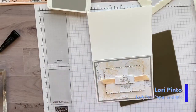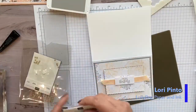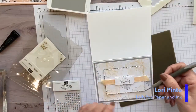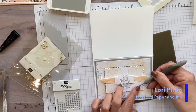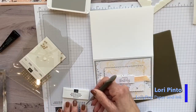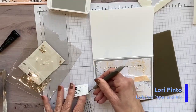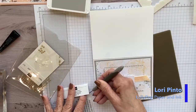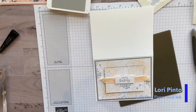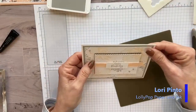Okay, so just to finish this off, I put a few of the silver metallic pearls because they go so great with the Smoky Slate. So I'll just put 2 here and 1 up on top. And we'll make this one right off the focal image. There we go. Okay, so you can see how easy that one was, and it's beautiful.